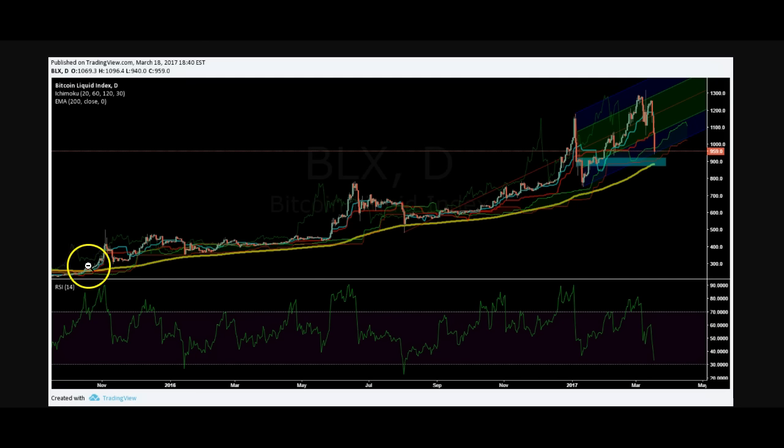And you can see we're getting close here to a 200 touch again. We didn't even touch the 200 during the PBOC all-time high sell-off, okay? So that's part of the argument that we're close to a bottom. Another part of the argument is we're in the cloud, which says we are in support at the moment.